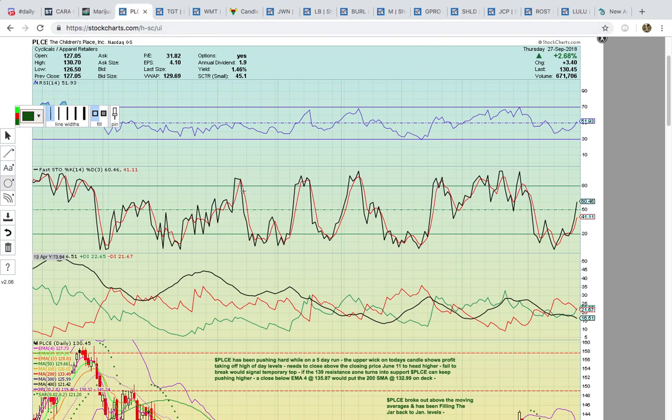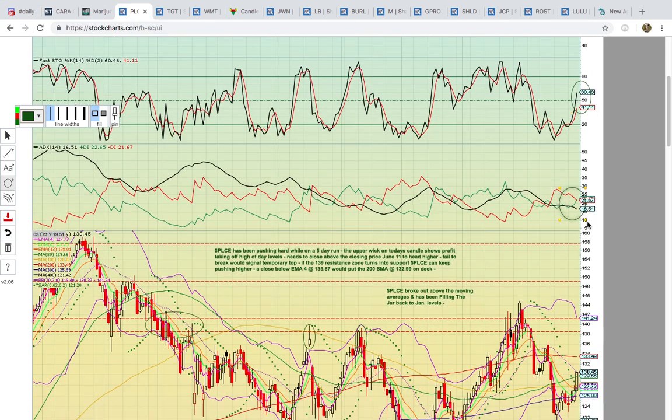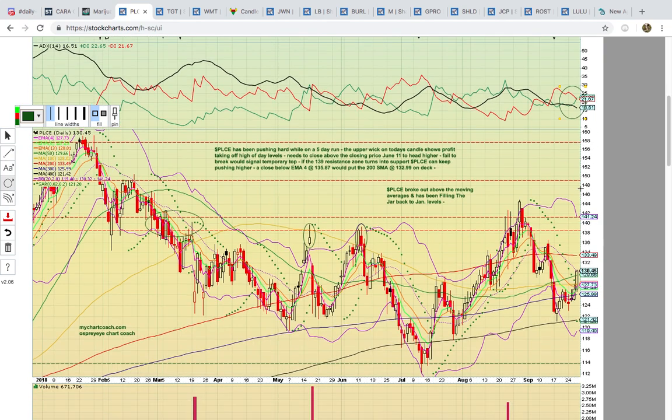First up is Children's Place, ticker symbol PLCE. This is an old chart, the annotations are old. It caught my eye because it's heating up. You have RSI at 51 here, so if it can stay above 50, that would be bullish. Same thing with Fasto. There's a bullish crossover in ADX, the green line crossing over the red line.